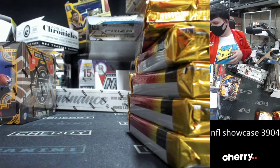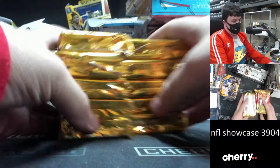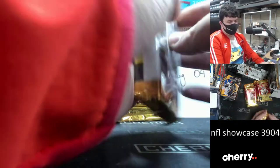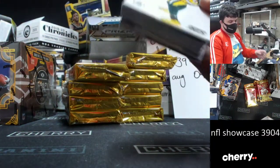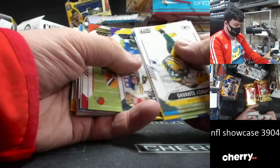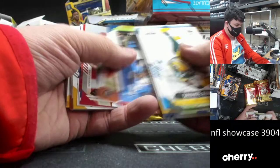Here we go. Everyone's been looking for this all day. All right, here we go. We'll get through these pretty quick because these are some drainers. But they can also have amazing cards in them, so let's hope that they do.